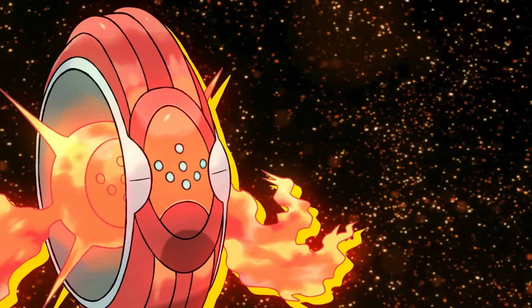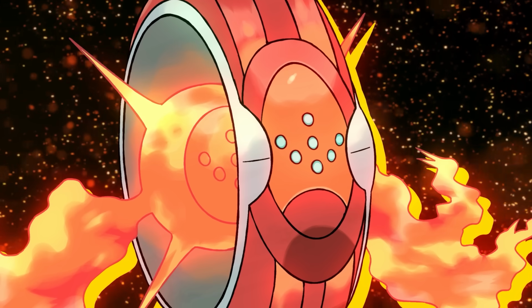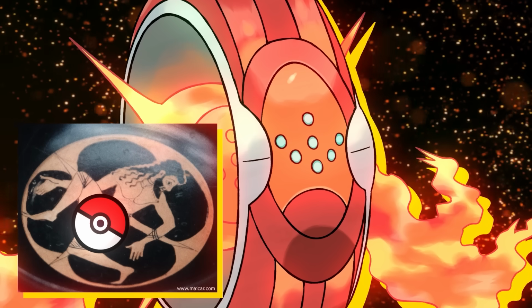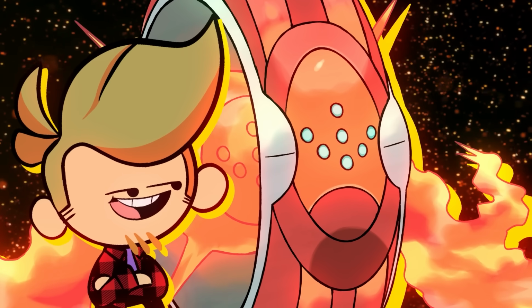It wasn't always like this, though. It was a punishment from Regigigas for going overboard with the fiery destruction, which again brings up the Greek Wheel of Fire that was used to punish Ixion in Greek mythology. But enough about Greek mythology, let's move to another part of the world.